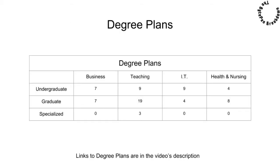At the time of this recording, WGU offers 70 different undergraduate, graduate, or specialized degree plans spanning business, teaching, information technology, and healthcare and nursing. Each of these degree plans are generally similar in each school, but offer courses to enhance your understanding and different specific competencies. For example, inside of business, you can focus on healthcare, human resources, marketing, and so on.